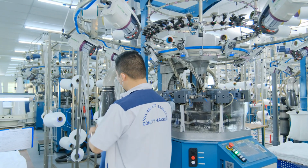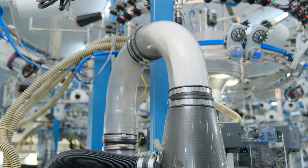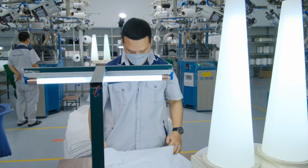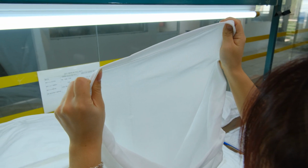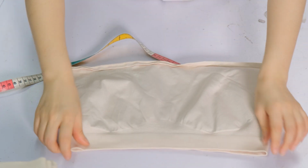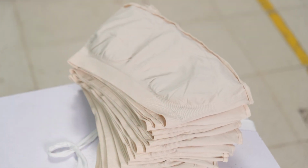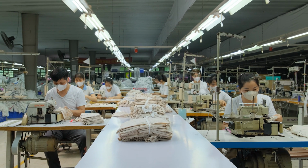After knitting, each fabric tube is automatically pushed through a chute and collected in bins, ready for the next stage. Before moving on, the knit tubes are thoroughly inspected to detect and correct any issues. Then, after dyeing, the semi-finished fabric is checked again to ensure the correct color and measurements before it goes to final product assembly. Since the semi-final products are already shaped during knitting, the remaining steps are relatively simple.